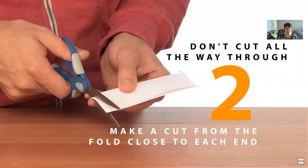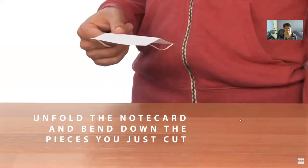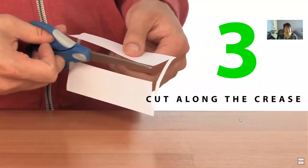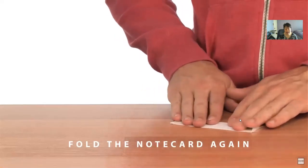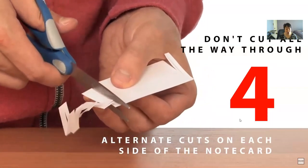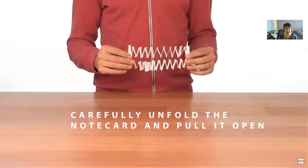Safety glasses, not necessary, but definitely some adult supervision since you're using scissors. I'm gonna narrate through this because there is no talking. You're folding the note card in half the long way, or what you might call the hot dog way, cutting each side, but not all the way through, and then cutting across the middle bridge area.